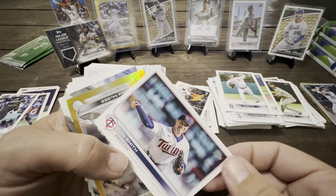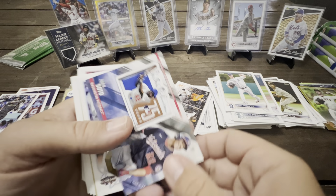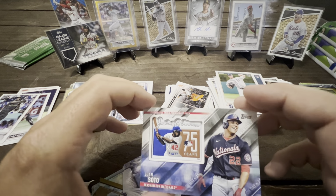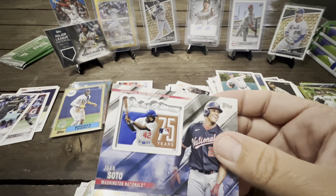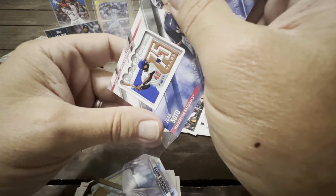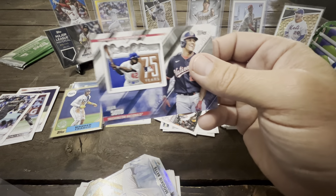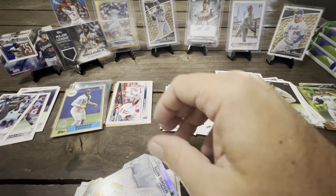Who we got here? Joe Smith, all right, on the gold. Who we got? Got any more love on the gold? Jake McGee. Going that way, here is our manufactured relic of a Juan Soto. This one has the Jackie Robinson patch, not bad. And this one, of course, is not numbered, but that is all right. I do feel like I got some love on that numbered Ronald Acuña. So yeah, I've got some thicker ones that we'll go ahead and put you in later on, Soto.